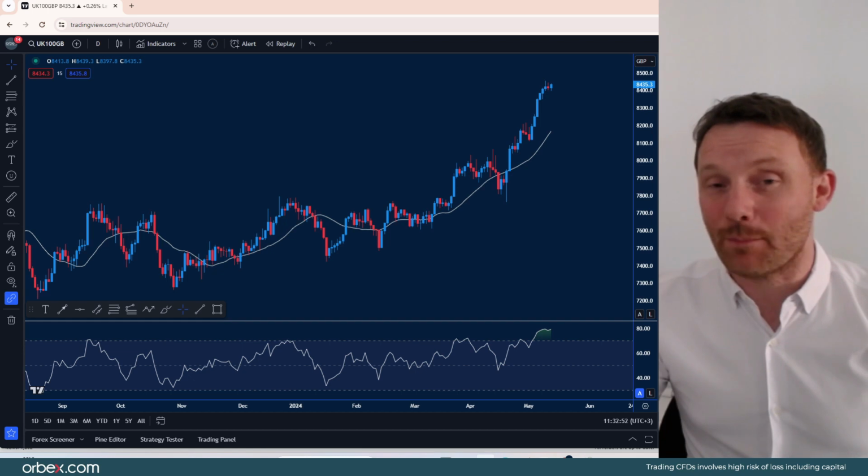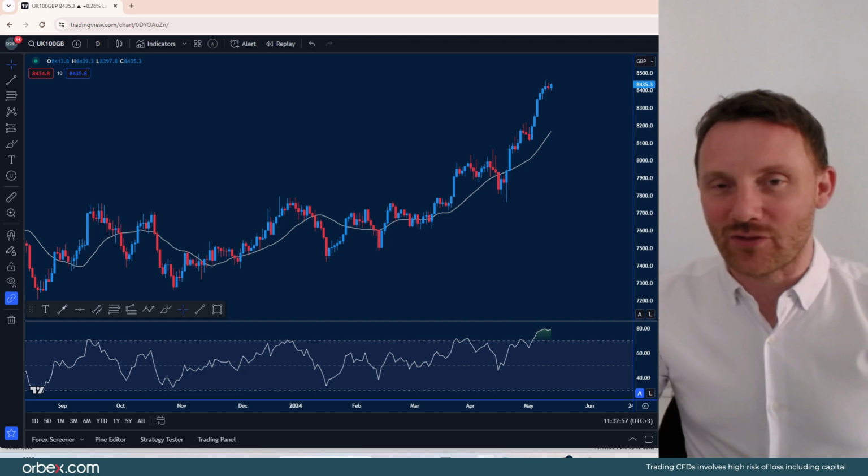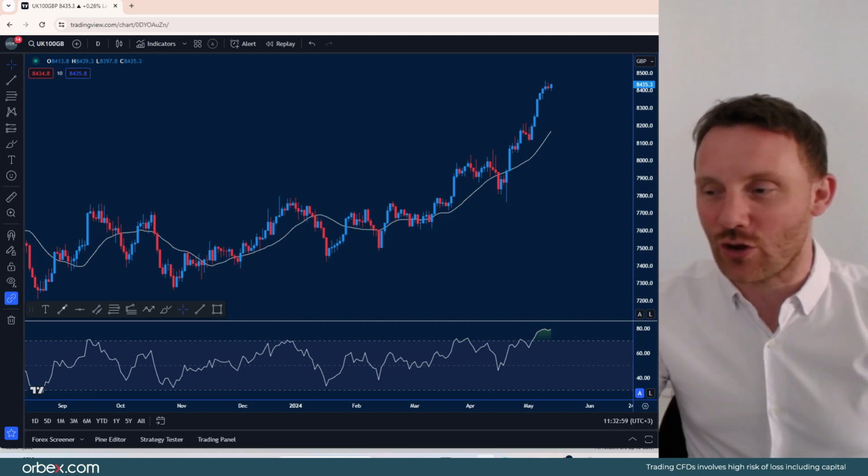So will that actually boost the UK's economy even further if there is a Labour government in? We'll have to wait and see. But in the meantime, let's just take a look at the FTSE.